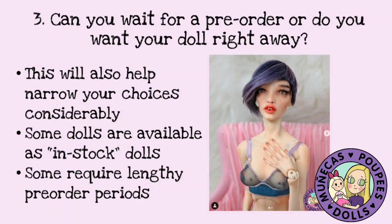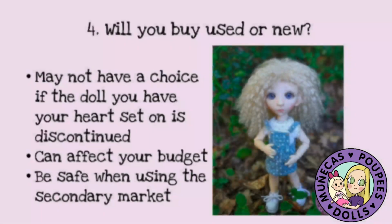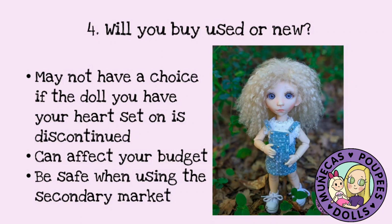The bottom line is, can you wait or can you not wait? And this is going to help you pick your doll. The next question you want to consider is, will you buy used or new? You may not have a choice if the doll you have your heart set on is discontinued, and this can affect your budget one way or the other.